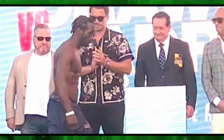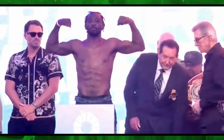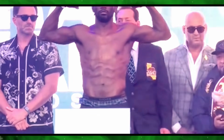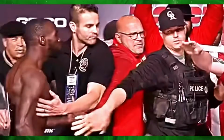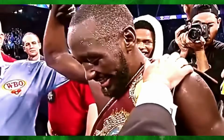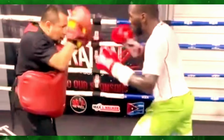Although Crawford's resume at 154 pounds is unassailable, his sudden leap to 168 introduces significant unknowns. Most fighters acclimate gradually, scheduling one or two tune-ups to let their bodies settle. Crawford instead will dive straight into a championship cauldron.